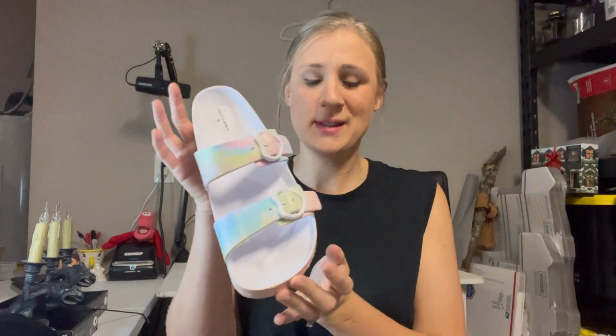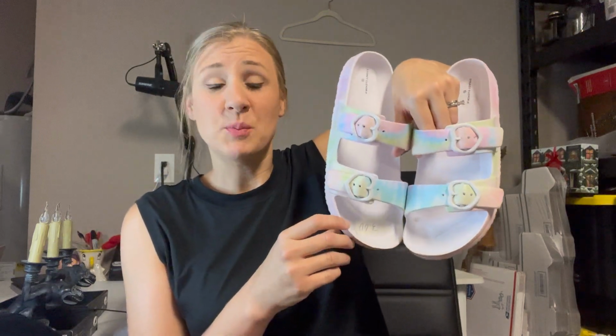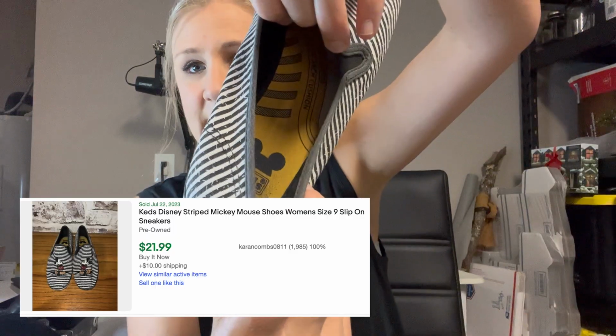Pair of Stony Clover, except it's the collaboration with Target, just like slip-on sandals. These do not do fantastic. If they were like Stony Clover proper, although they don't do sandals, I don't think, they'd be worth all kinds of money. But these may just be something that I clean up and keep for me, just like for the pool. All right, and another pair of shoes. We have the Disney collaboration with Keds.